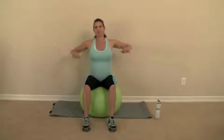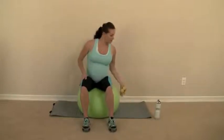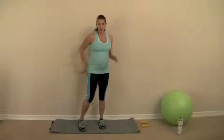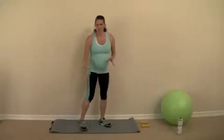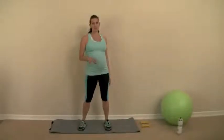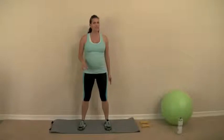Excellent work. From here, we're going to take it into a squat. Moving on to the squat. This is a great exercise to strengthen up your glutes, your hamstrings, your quads, and also your back extensors. So this is a great exercise because all those muscles weaken through the pregnancy, and this one exercise strengthens all those muscles.